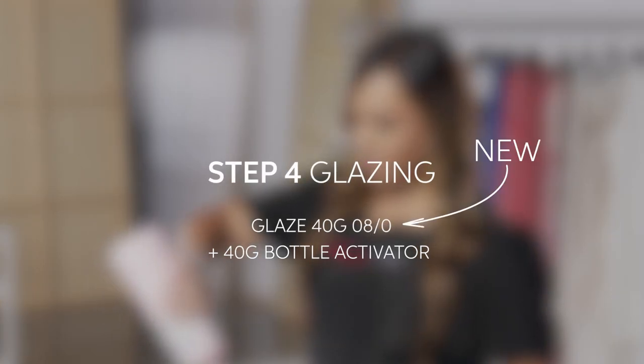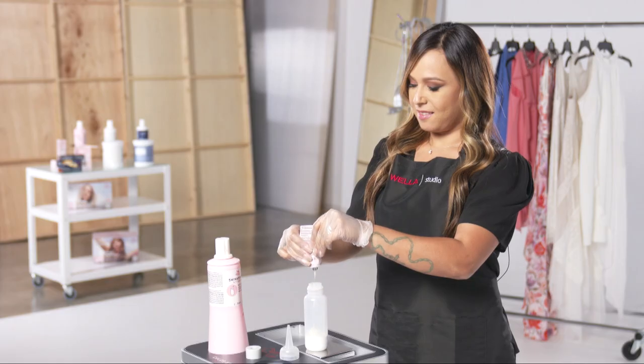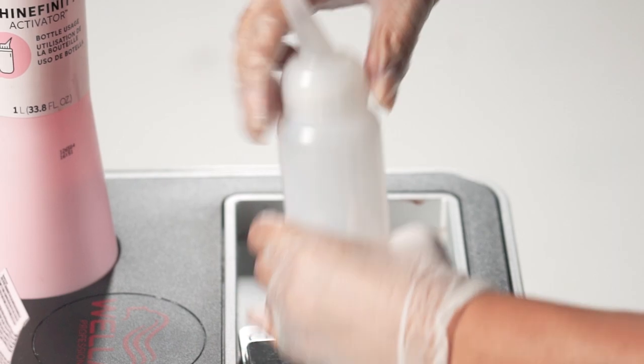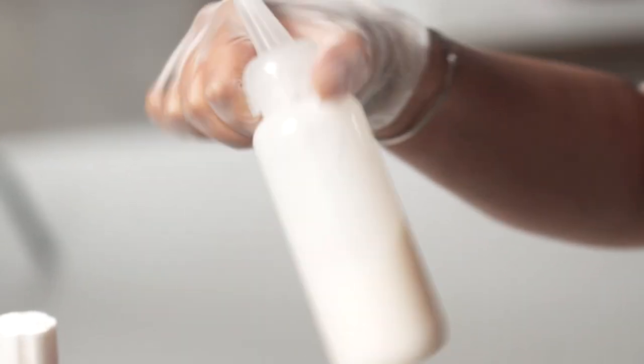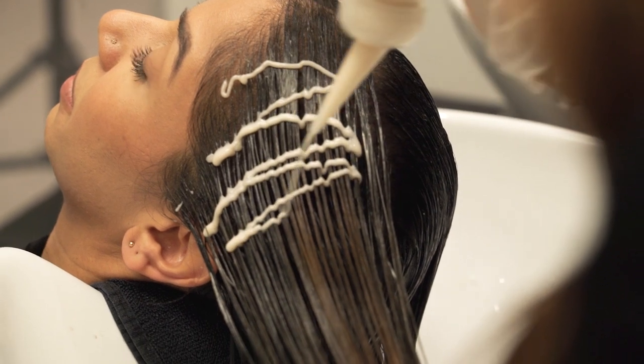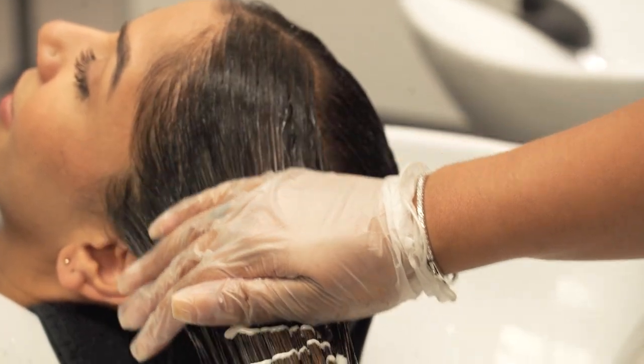Then I went in with Shinefinity and finished off her look. So now I have to talk about my love and my favorite color out of all of the Wella color portfolio, which is Shinefinity. The reason why I love this color is because of the technology and just because it's zero lift, zero damage, and the shine that this color delivers is like anything I've seen before.